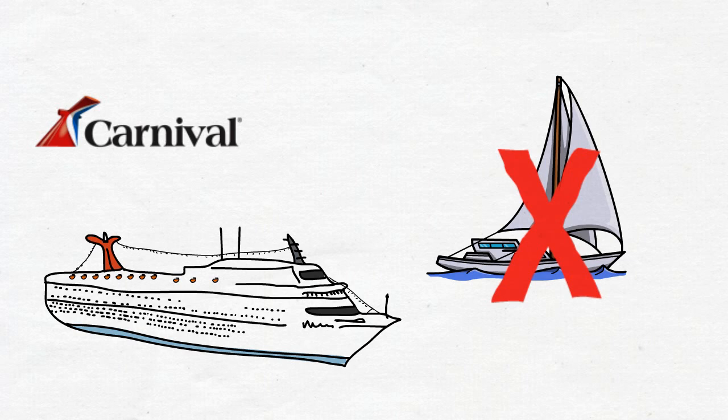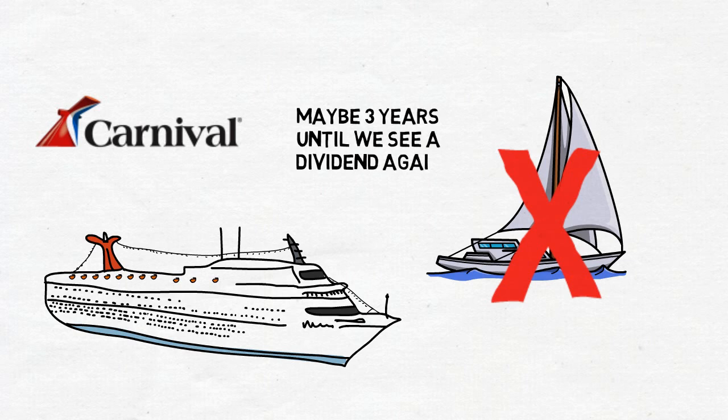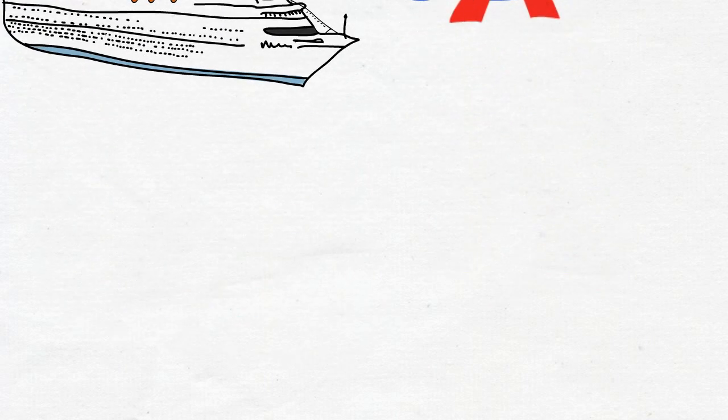I'm down a lot on Carnival, and this sailing ban has been a big setback in my plan to regain capital gains on the shares I currently own. Not looking to sell at current prices, but I don't see a dividend coming back for about 3 years, so if prices somehow rose in the next few months, I would consider selling at a smaller loss than I am right now, but ideally, I plan to hang on for the near term.